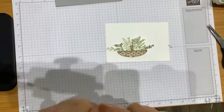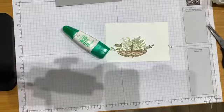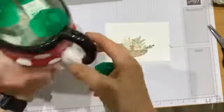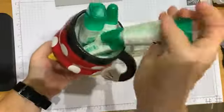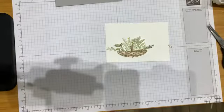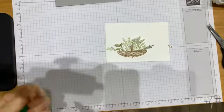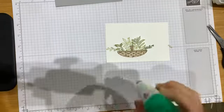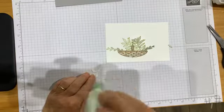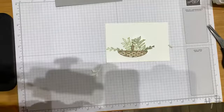Shall I show you what I store my Tombow in? My Tombow, right, I keep it upside down so that it always goes to the end that I want to use, to this end. So I store it in my lovely Minnie Mouse mug, like this. I love it. It sits on my desk. And I've got quite a few nearly empty ones in there. I'm just getting to the end of lots of these, so it's going to be pretty soon when I open a brand new one. But it's nice to get rid of all the old bits, isn't it? And that one's completely bunged up.